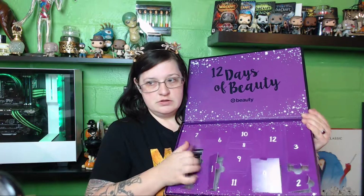I don't like that the actual bottle itself has no writing on it. So if you throw this away, you won't remember what it is. For shame, Good Chemistry, for shame. So I'm going to have to keep these together, which is a pain in the patoot, but we do what we can for beauty. So I will try that. That'll be exciting. Number 5.